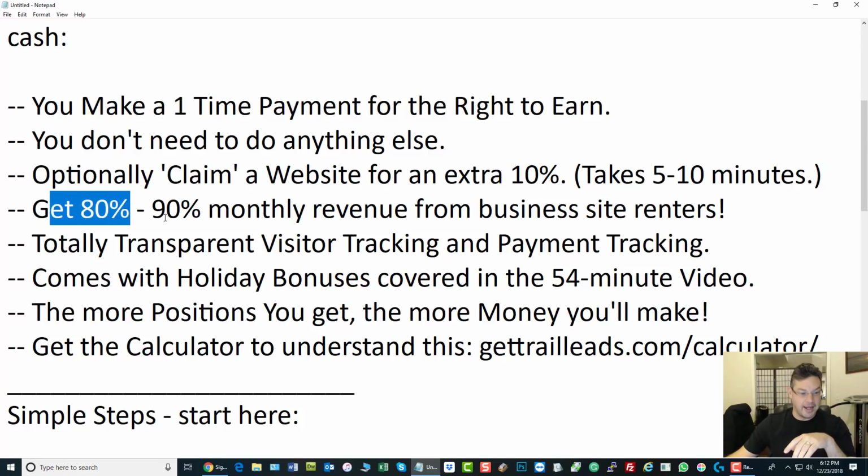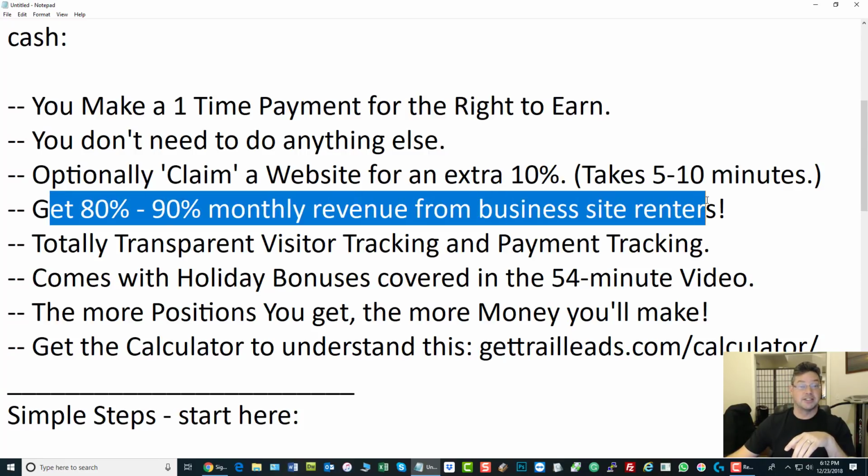Anyway, you'll get 80 to 90% monthly revenue from the business site renters. And again, we're going to ramp this up and push it, and ramp it and push it. What do you think that allows you to do?